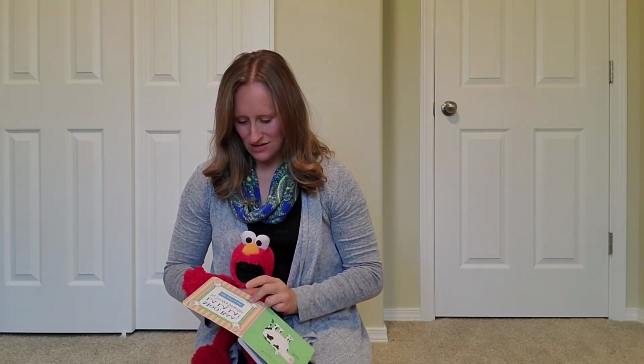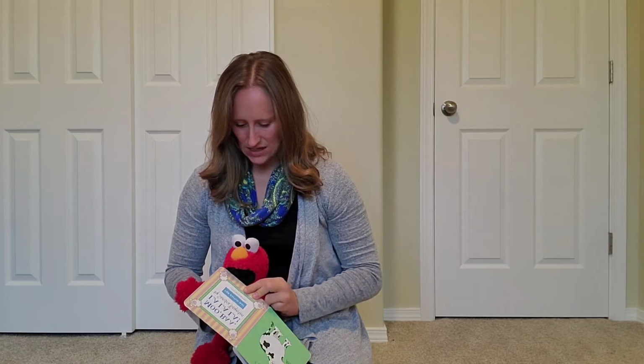Tip number 1, grabbing the book from you, putting it in their mouth, chewing on it is really normal. And here's one idea of what to do if that happens. Elmo, you want to read this book with me? Oh, look, there's a cow. Oh, what are you doing? You want to chew on the book? Oh, what does it taste like?